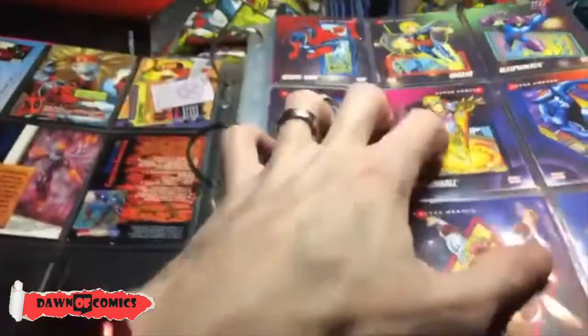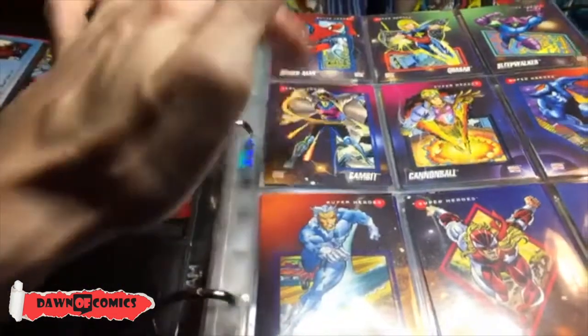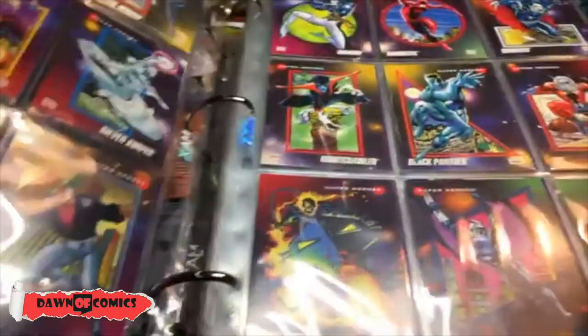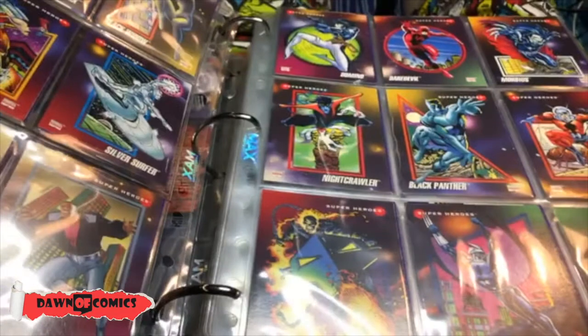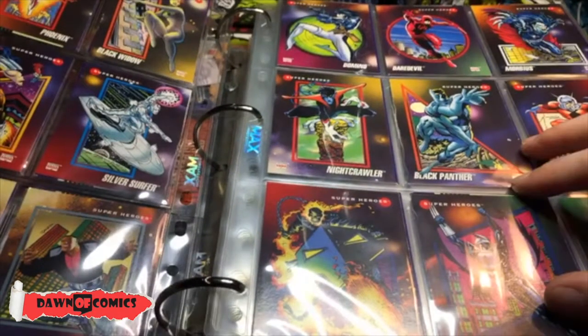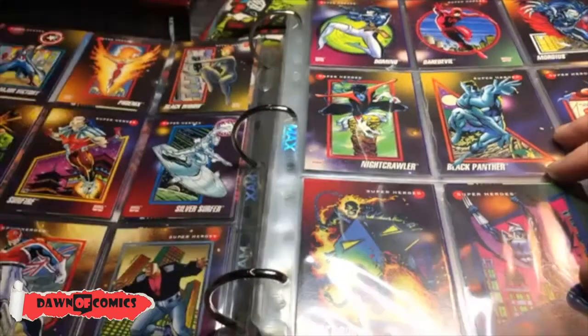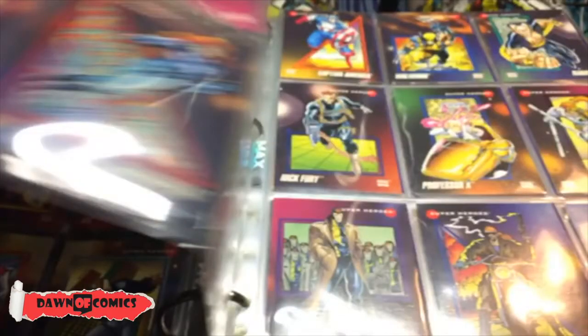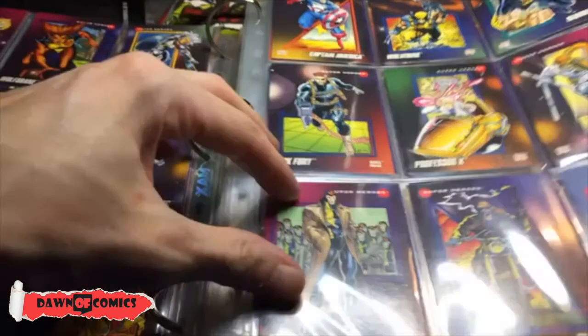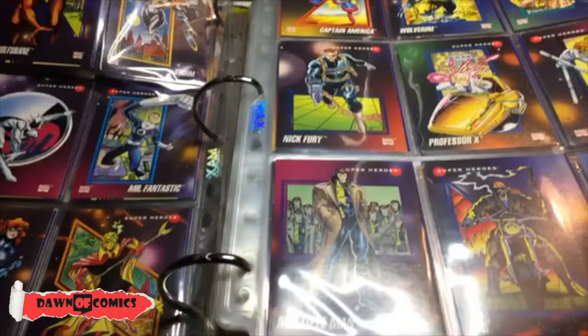But these are cool, very, very comic accurate depictions of all the characters in these. Do I have a Rogue? See, I don't know what ones I have of this, because this is quite a new set. A friend sent me these from America. He just sent them over and just gave them to me because he had them and he wasn't doing anything with them, so he gave them to me. So I just recently got some pages to put these in.